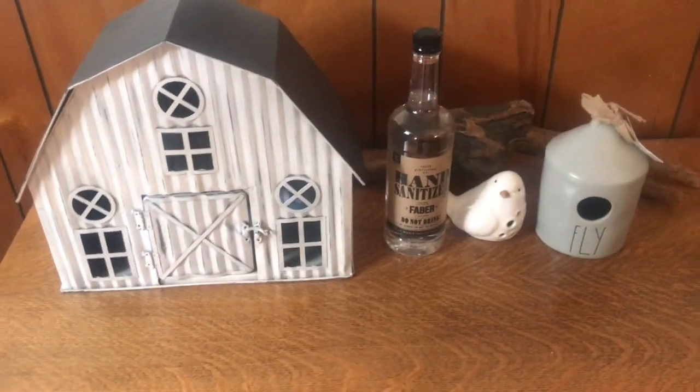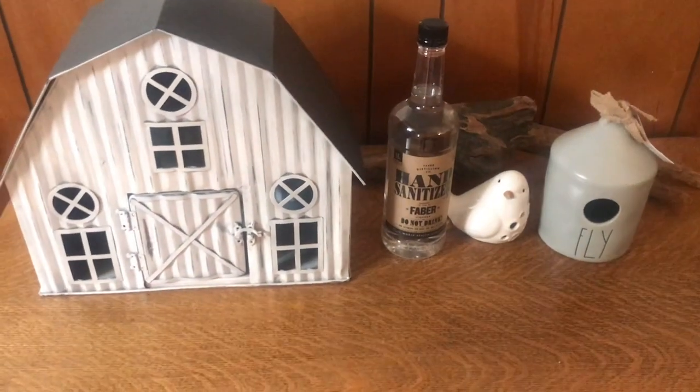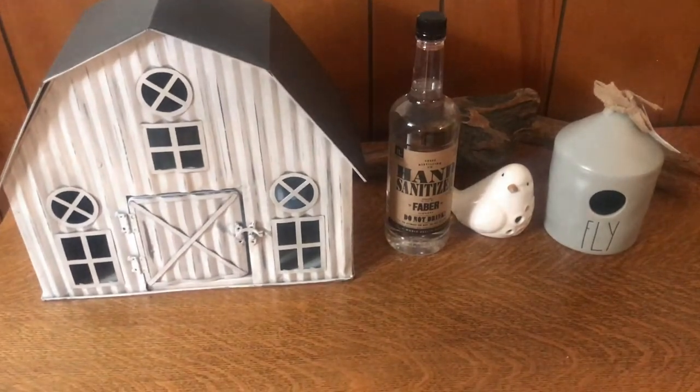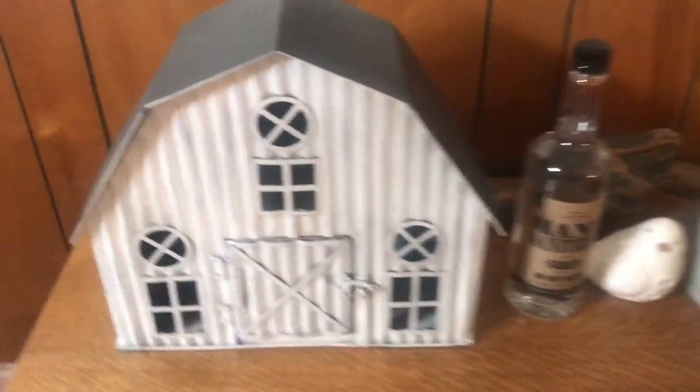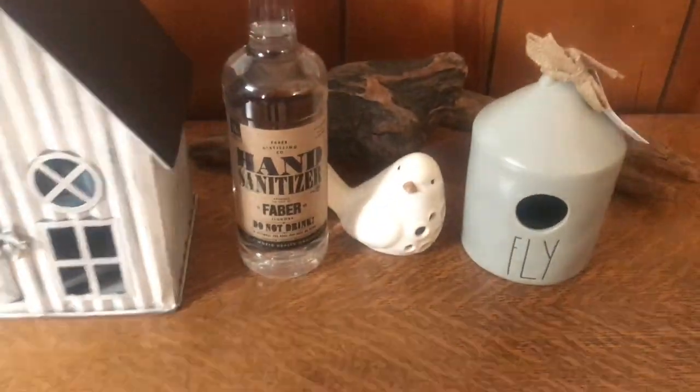This is not from Pennant Co., but I found this in my local pharmacy when I was picking up medications. They have stuff that local people sell, and I thought I would show you this barn. People really liked it on Instagram. You can put like a candle in there. I thought it went really well with my fly birdhouse.